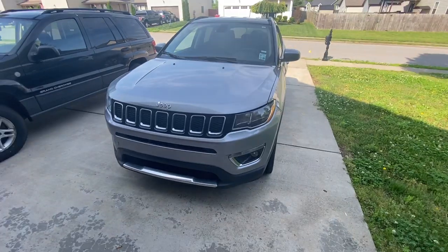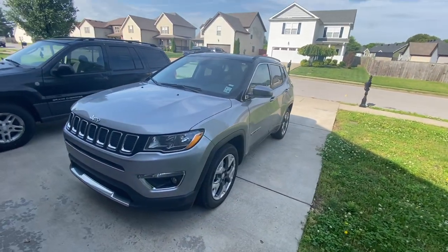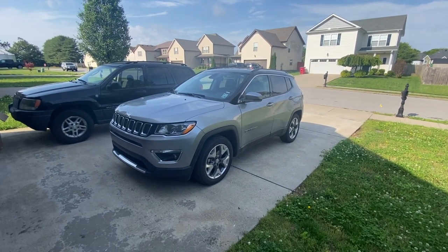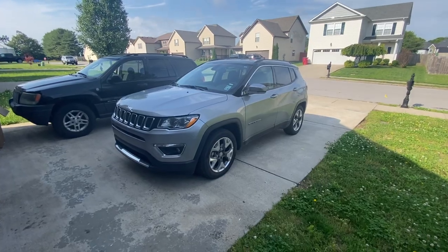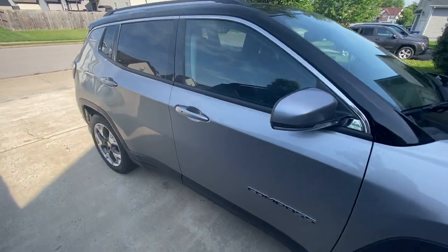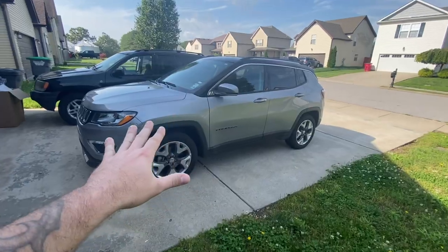This is a Jeep Compass. I think it's like a 2018 or 19 model. It's pretty new. It's got 17,000 miles. We rented it, like I was saying, to go pick up my child. So walk around here real quick. Just pay attention to what you're looking at. Now, something crazy on here.